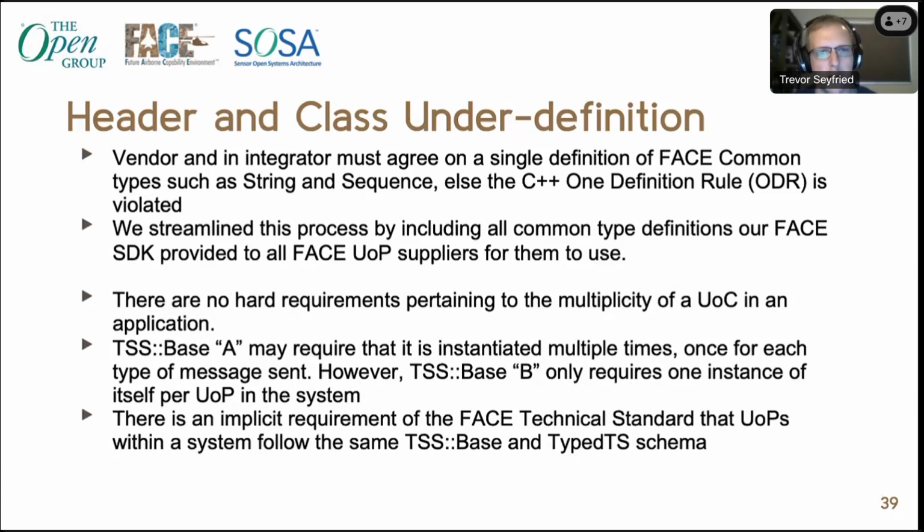One of the other issues to be aware of is that there are some headers and classes in the FACE standard that might be used in more than one way. So both the vendor and the integrator can be correct, but there are still some underlying programming constructs and rules that you could violate if you don't approach it with care, such as string and sequence. I think a lot of people are already aware of this one, but you have to define the string and sequence classes so that you can use those particular data types, and I'm talking specifically about the C++ definitions of these types.